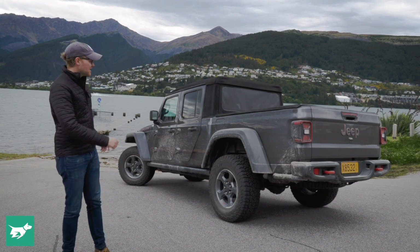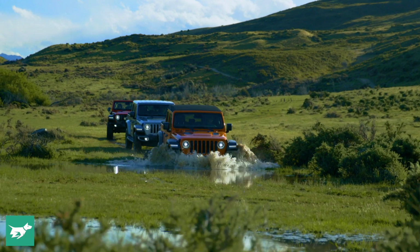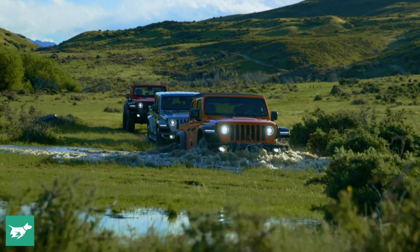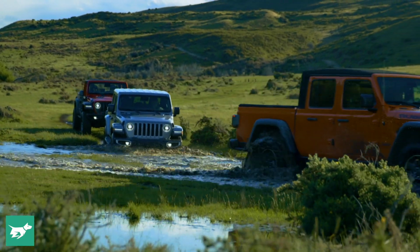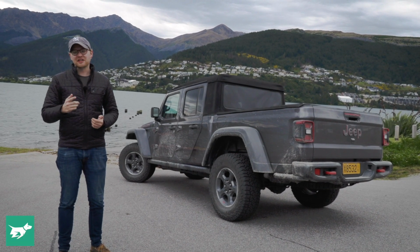I'm very interested. As for what I reckon, I gotta say I like it. It's capable, extremely capable off-road. It's okay to drive on-road, but I just love the way it looks. There's something about it which seems original to me, and I'm glad to see Jeep re-entering this segment.